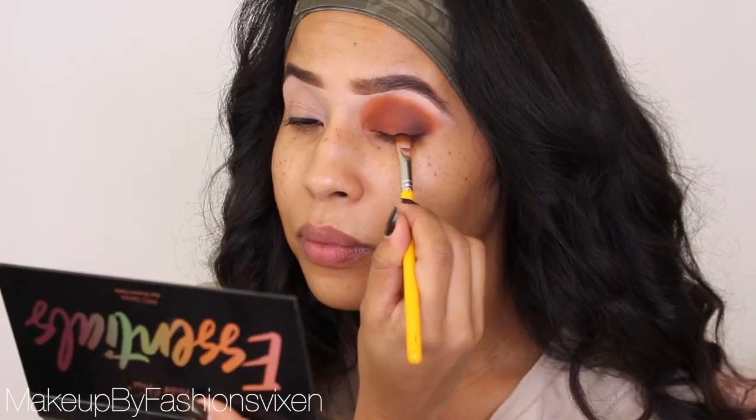And I'm just using the 714 from Vidalium Tools. It's kind of like one of these flat little box brushes. And I'm just gonna go between cinnamon and the black. So I'm just gonna do a liner, but I'm gonna do the liner with the eyeshadow. So I'm gonna put down the black and kind of smoke it out with cinnamon, which is a dark brown.